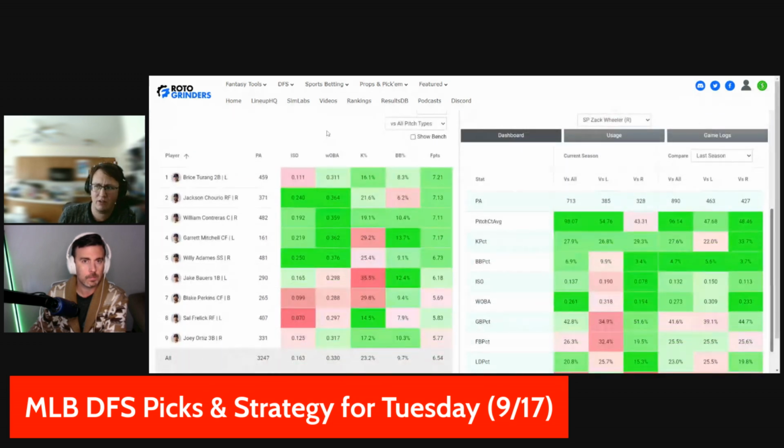On the other side, don't really want to chase the Brewers here. They do have some power. If they get on base, they can get some steals. But Wheeler's a good pitcher. I don't know. I guess he's going to be owned. Let's see. His ownership is coming in. He's second most owned pitcher on the slate, 21% about. So it's a leverage play. But other than that, I'm not super eager to play the Brewers. I think it's mostly Phillies for me here.